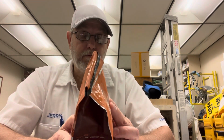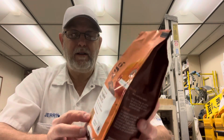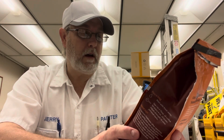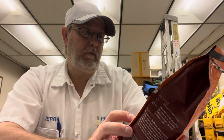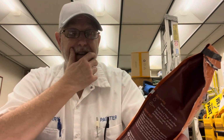So it says it's a light roast, okay, but it has a little thing here. That's what I'm kind of confused about. It's got the 3 dots like it's a level, and it's on roast. Like maybe it's a light roast, but they're talking about how bitter the roast is.